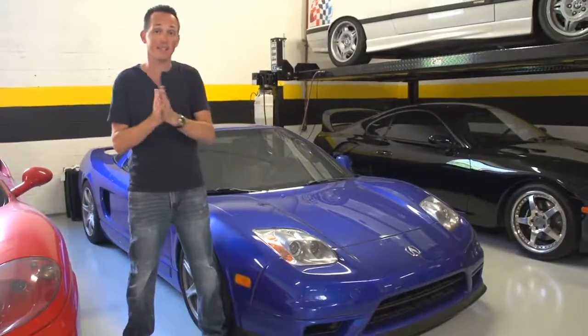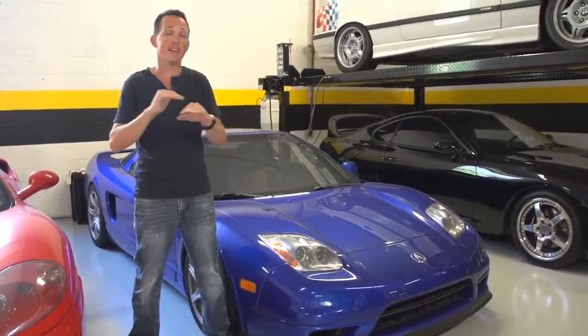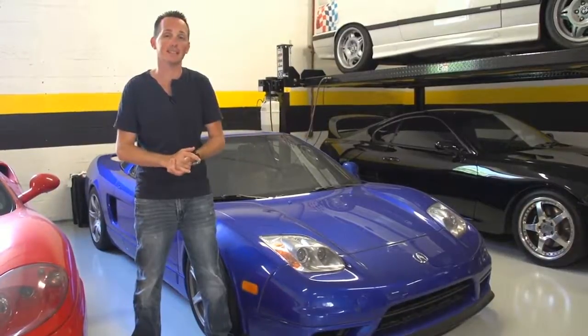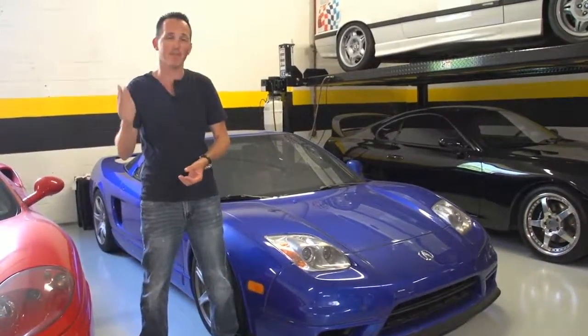I like to drive fast. I want the car to drive straight and, performance-wise, I want it to be 100% on par with anything else. This car, there's a guy, Mac Ninja, on NSX forums. All he does is rebuild NSXs. This was one of the cars he rebuilt. I saw step by step everything that happened.